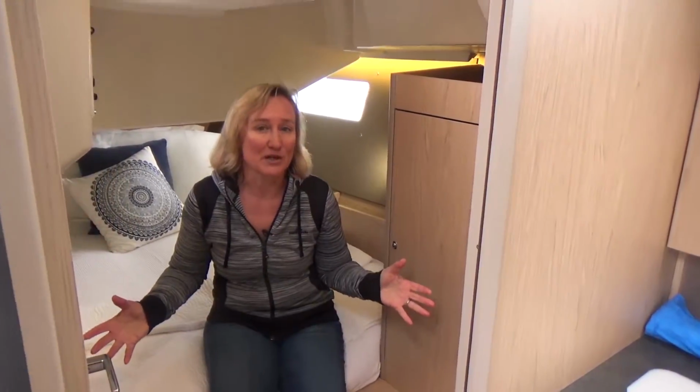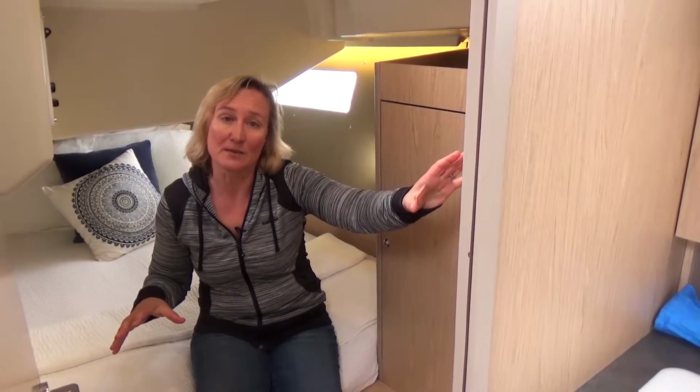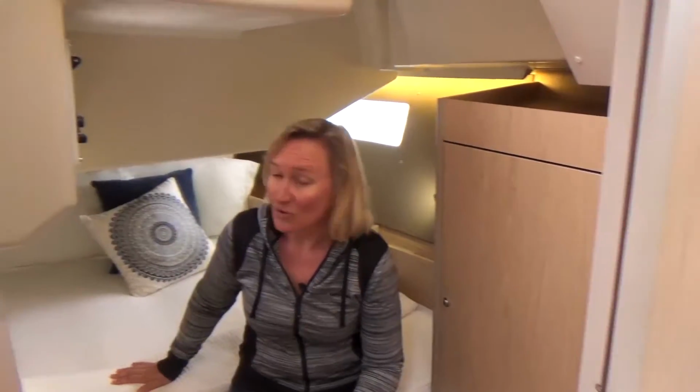Because this is a production boat and you're ordering from the factory, you can choose what internal configuration you want. The agency have decided to get a triple cabin configuration with a big double forward and twin cabins aft, and with a single head. Nice and big, plenty of room here for your guests.